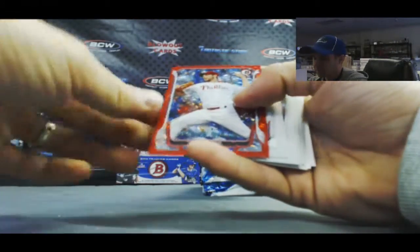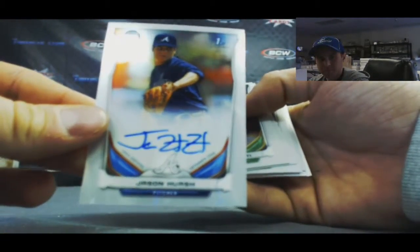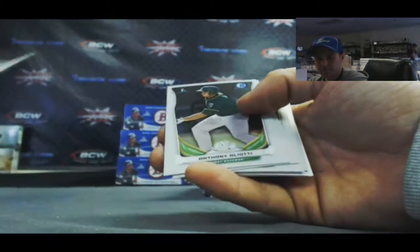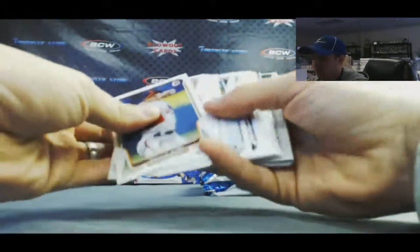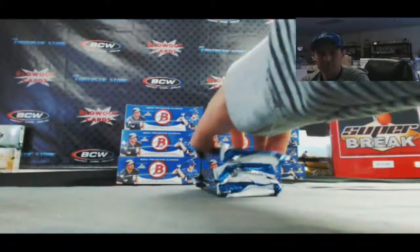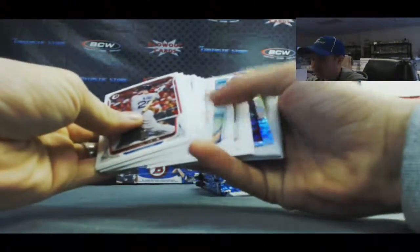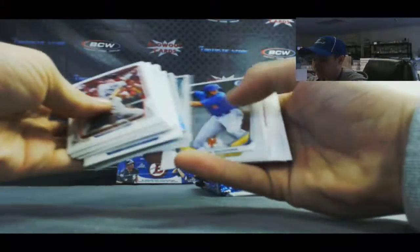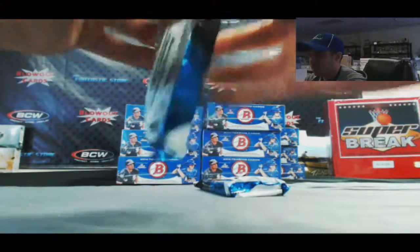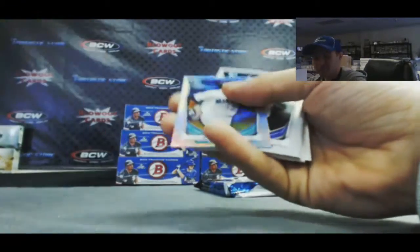And it is Cliff Lee. Cliff Lee, red ice to 25, and autograph, Jason Hirsch. You're right, you felt something red. Matt Davidson. Mark Appel, chrome. Paper blue of Chris Taylor, 500.